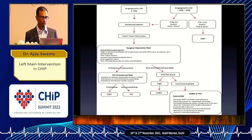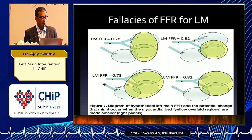If there is any doubt, we go in again and look at the heart team discussion. If it is prohibitive or unfavorable risk for surgery, we look at PCI procedural risk and then decide what we're going to do. FFR for left main has some fallacies because downstream disease and the presence of disease in the other vessel will decide how significant this is going to be.